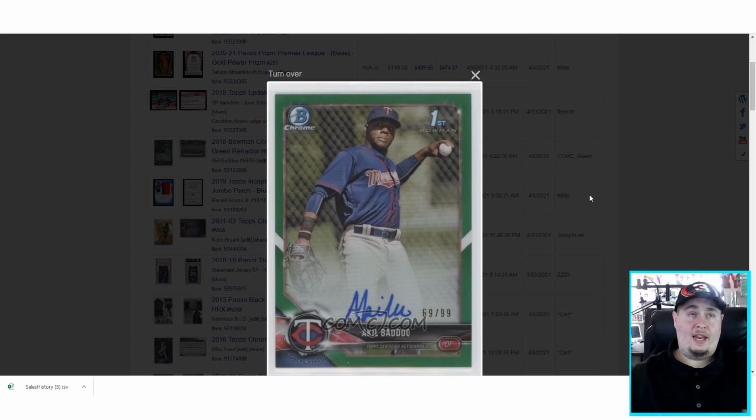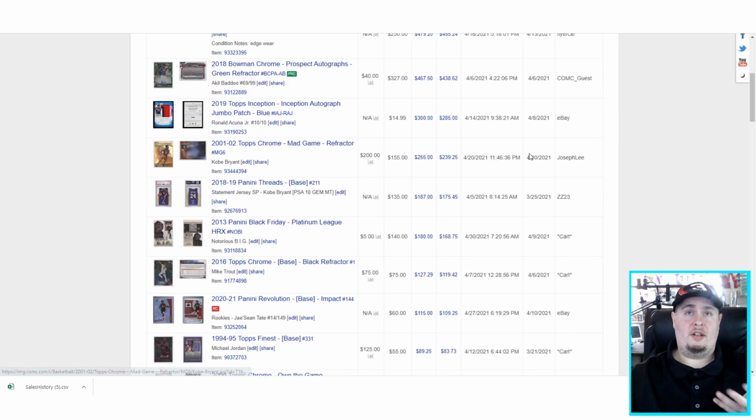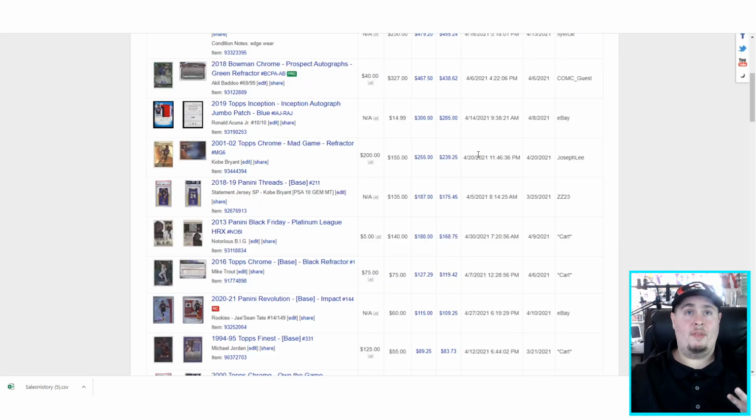Akil Baddoo, green to 99. This card was an obvious misprice by the seller. It did take me 6 days to sell it. I think they were trying to list this Ronald Acuna to 10 for $149.99. They put it up for $14.99. I scooped it. Don't feel too bad. I mean, they could have reached out and said, hey, I made a mistake. They chose not to do that. I sold it for $285.